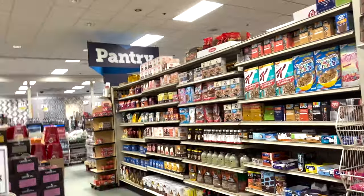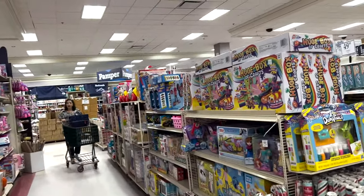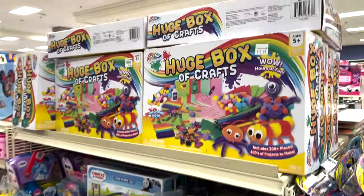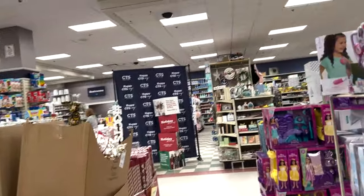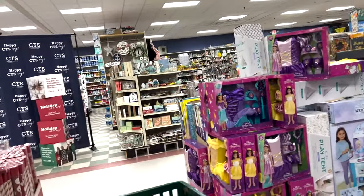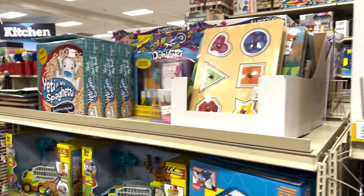Where are the toys? I think I found them. I found the toys, guys. They don't have that many, but they have a few, I guess. Let's see if we can get some blind bags here. I don't know if we're gonna find any blind bags or blind boxes here, because I'm not seeing any. Guys, there were no blind bags here at the Christmas Tree Shop, so we're gonna go somewhere else. How about maybe Walmart now? See if we have some luck there.